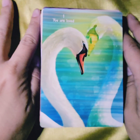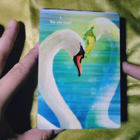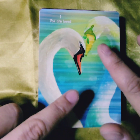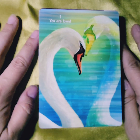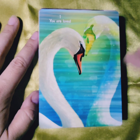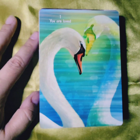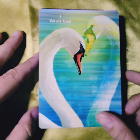Okay, so we have number one, you are loved. This is, I believe they're swans. And I love that you have the heart shape going on here, and then you have this one in the distance, so it almost makes me think of your past love, an ancestor or something on that realm. See how it's a reflection, so it could also be self-love, all that stuff. So that's actually beautiful. I already got a million things and it's only the first card.